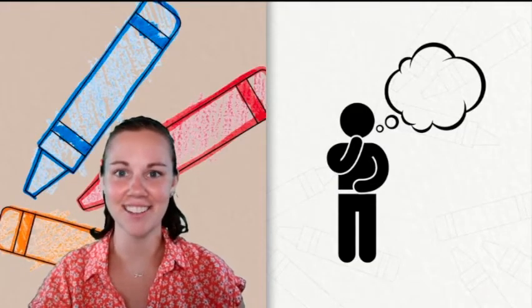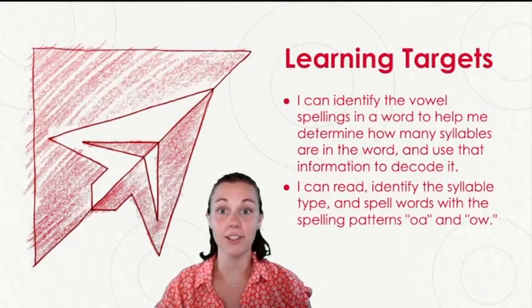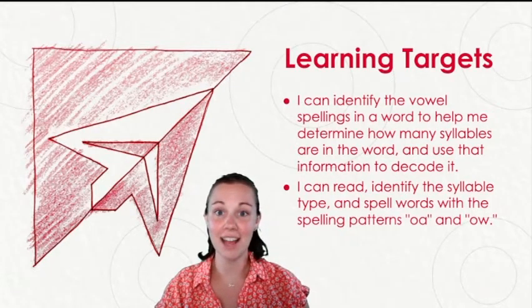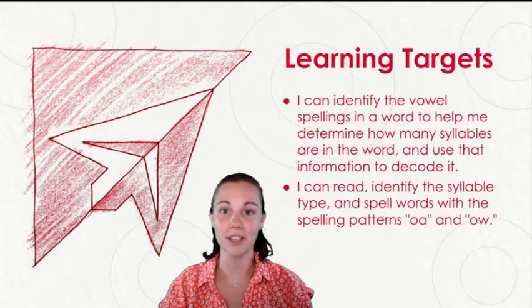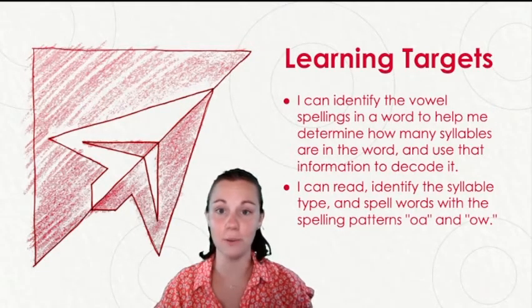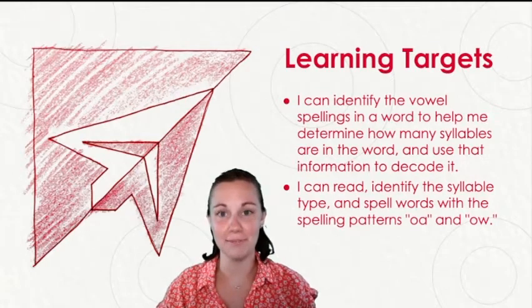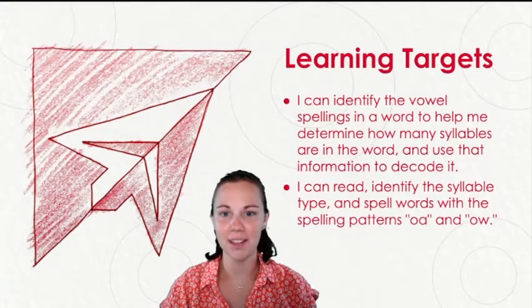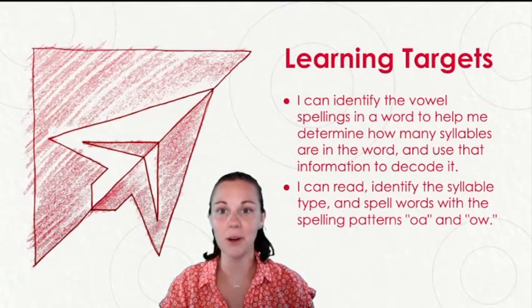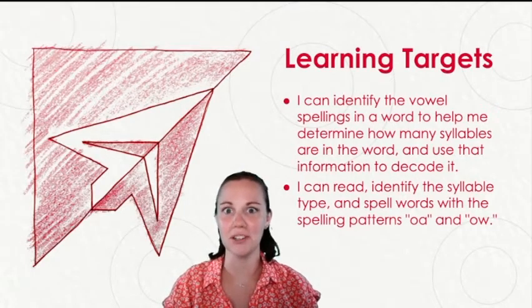Let's get started. Here are our learning targets. The first one, I can identify the vowel spellings in a word to help me determine how many syllables are in the word and use that information to decode it. We've been working on this for a couple cycles now, and I know it's helping us to become proficient readers.